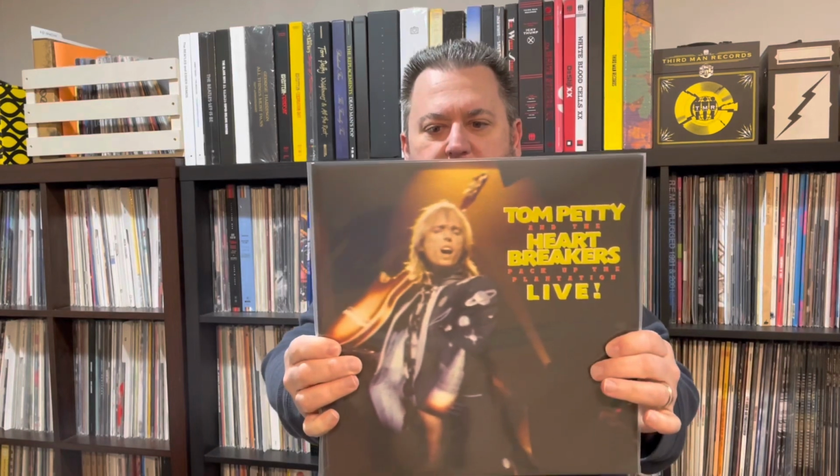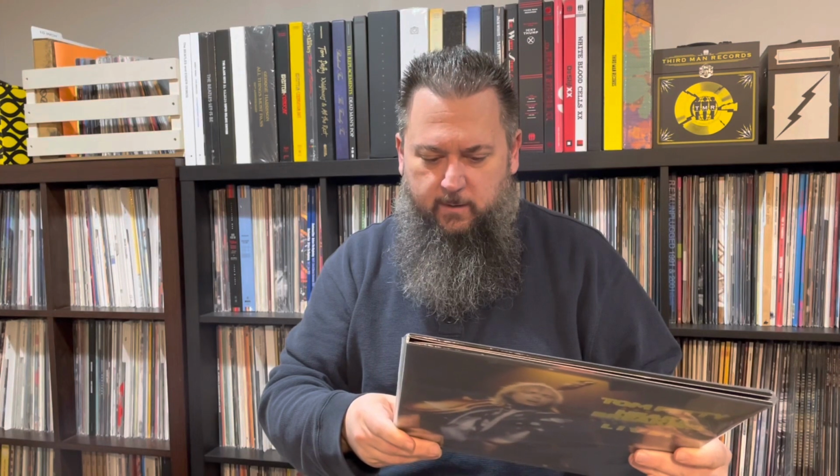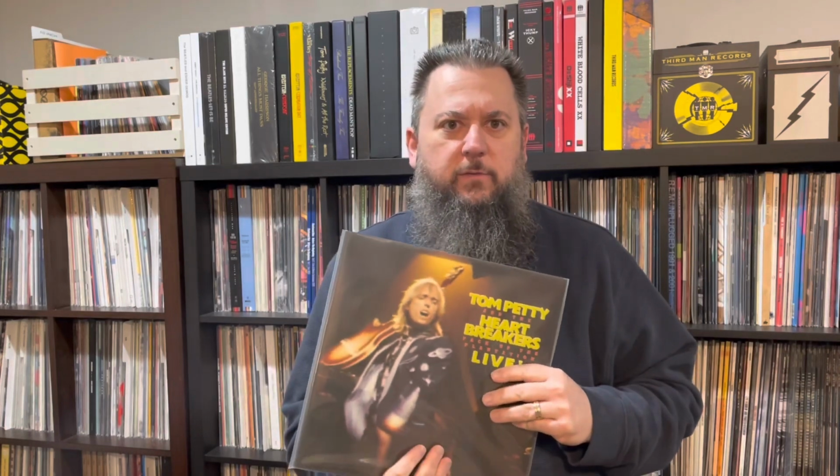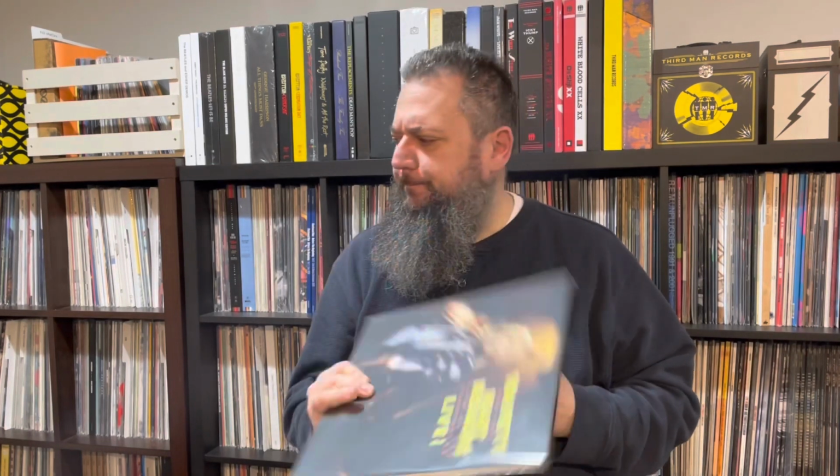Also, as part of that, was a repressing of Tom Petty and the Heartbreakers' Pack Up The Plantation: Live. This is a 2 LP set. I believe this was originally released in the 1980s. I don't recall completely offhand. But this repressing was from 2017, and it captures them live, earlier part of their career. So have not had a chance to listen to this yet, but I had been looking at this for a while, wanting to get a copy, and then just figured, with the sale, might as well pick it up.